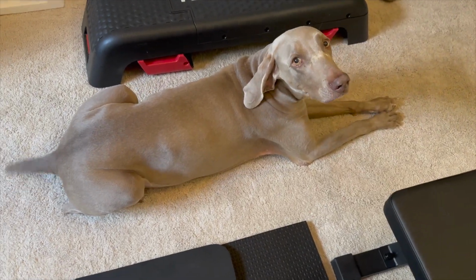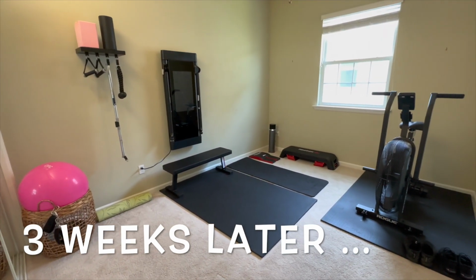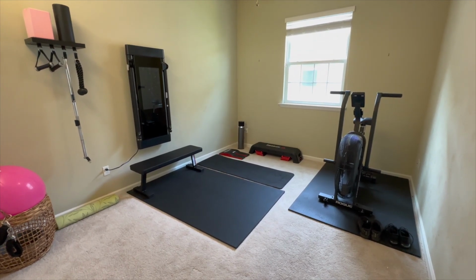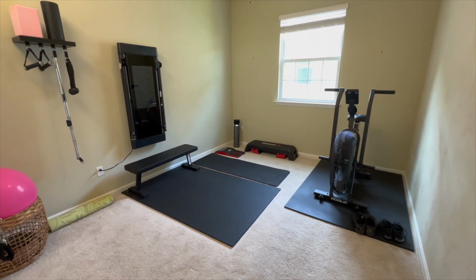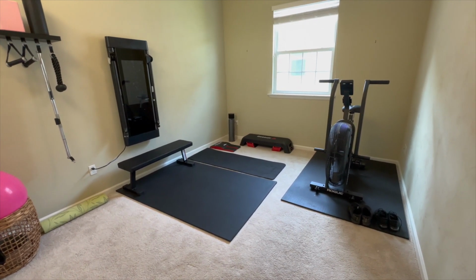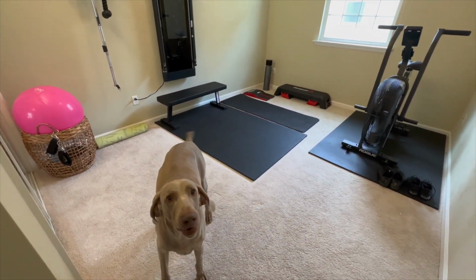Okay guys, this is the room, what it's looking like right now. We added a bike right there. We definitely need to add more mats on the floor. Initially we purchased 2, but we definitely now need more of them. I have a visitor. Guys, do you want to say hello to everybody?